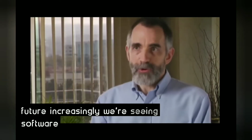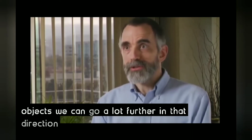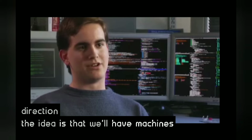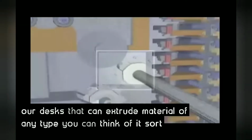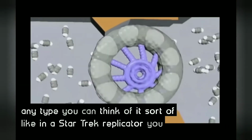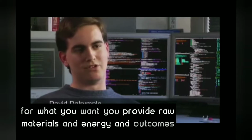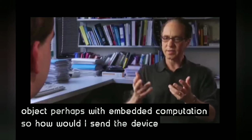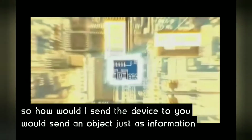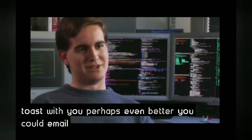Increasingly, we're seeing software being translated into material objects. We can go a lot further in that direction. The idea is that we'll have machines on our desks that can extrude material of any type. You can think of it sort of like the Star Trek replicator. You ask for what you want, you provide raw materials and energy, and out comes the object, perhaps with embedded computation. So how would I send the device to you? You would send an object just as information through the internet, a file containing data. So I could email a toaster to you. Perhaps even better, you could email toast.